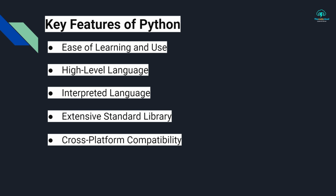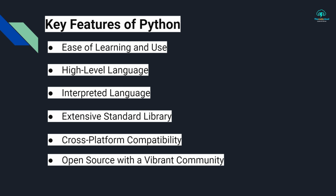Python is available and runs on various operating systems, including Windows, Linux, and macOS, which makes Python programs portable. Python is open source, which means anyone can contribute to Python's development. Its community is very active, providing an extensive ecosystem of libraries, frameworks, and tools that extend Python's capabilities.